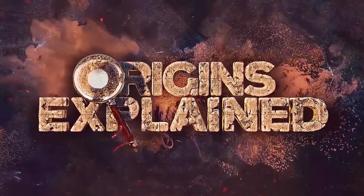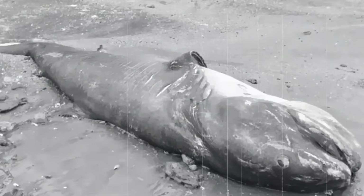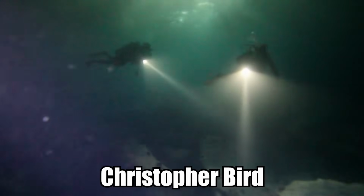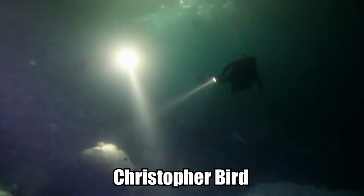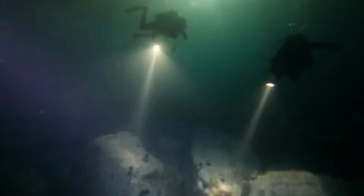Megamouth in the Philippines. The Philippines is a hotspot for frightening and mysterious sea monsters, and a fisherman got the shock of a lifetime when he found a strange bloated creature on shore with an enormous head and face. It was a rare megamouth shark. The real curiosity was that according to professional marine biologist Christopher Bird, less than 70 megamouth sharks have ever been spotted. That makes it an incredibly rare find.